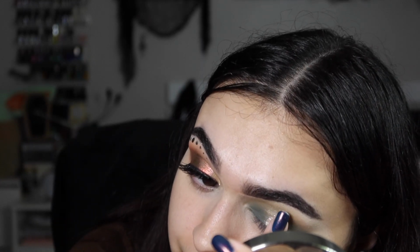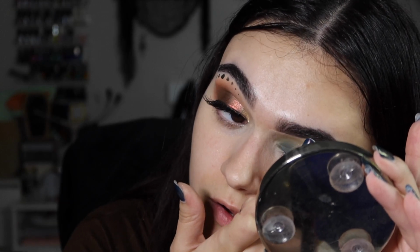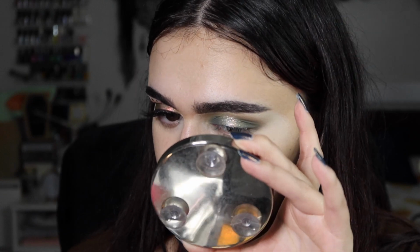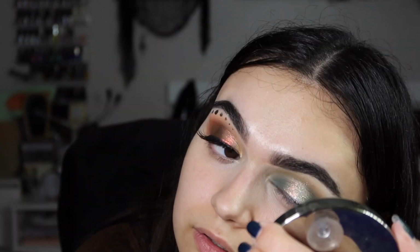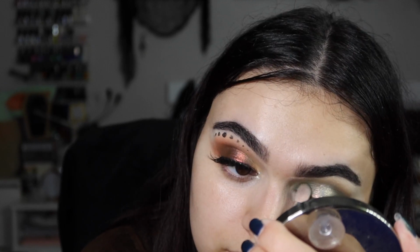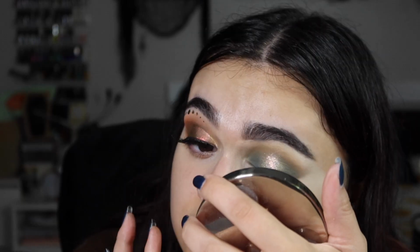Oh. You can't even see how cool it is. It's so cool, and I feel like you can't even see it. Okay, well, that's that. I feel like you would only be able to see this in person. Incredible, by the way. Really just has me shook, this color.